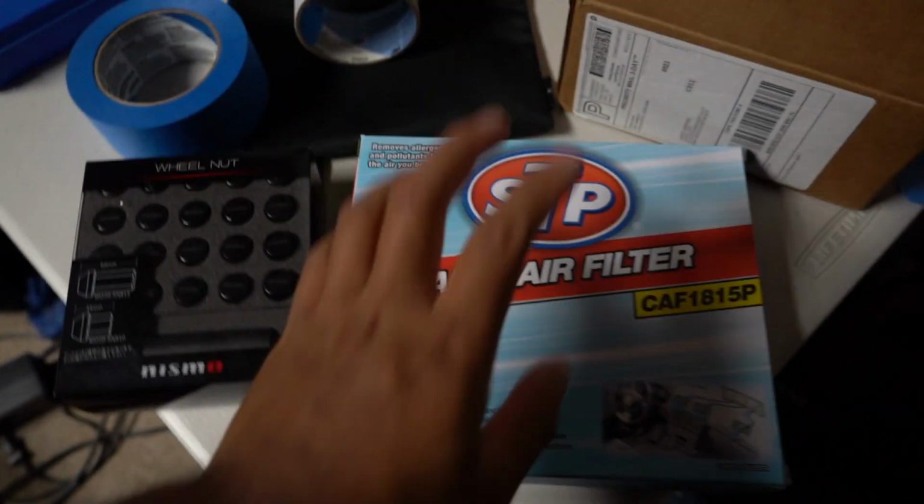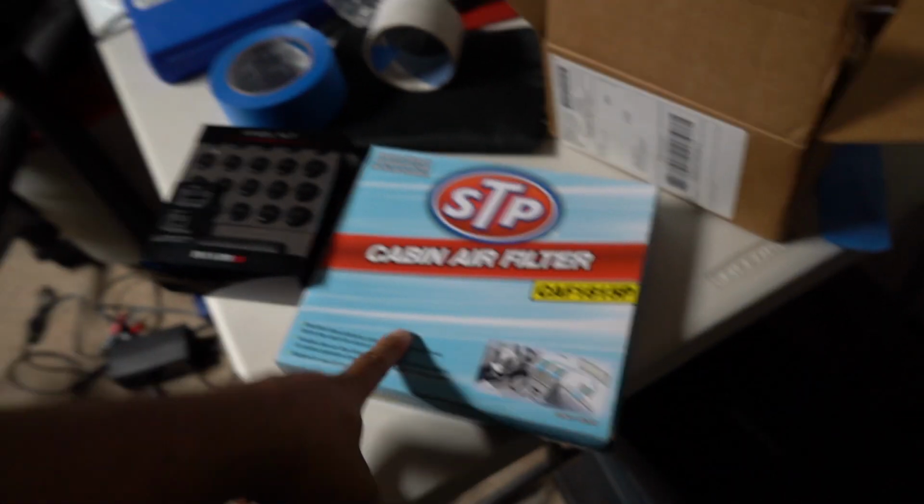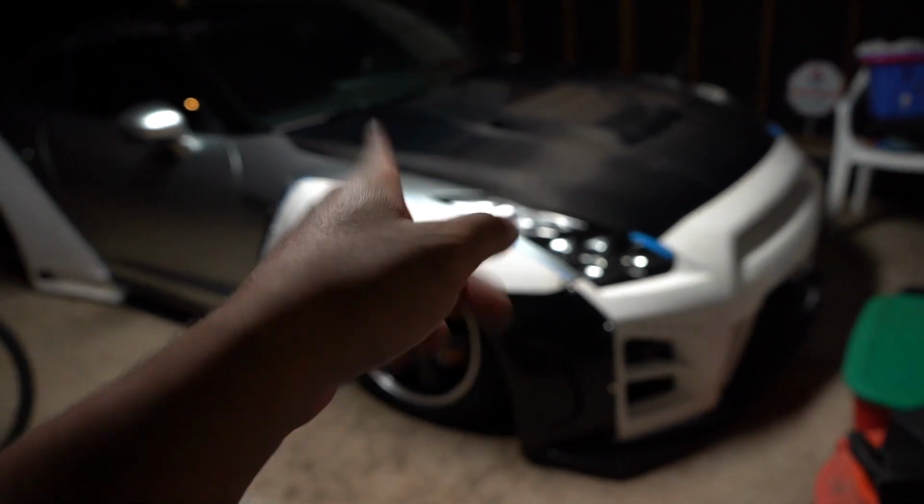All right, so I just got back home. I had some errands to run, but I did promise you guys that I did get some things for the car. First off, we're gonna be changing the cabin air filter in the car. If your car smells like fuel, especially for the GTR, you gotta change the cabin air filter. And I'm pretty sure this was never changed ever since the car was made.